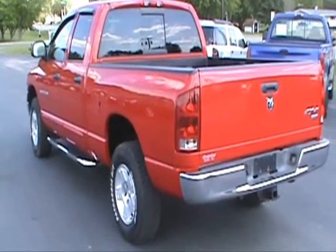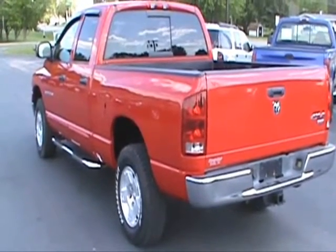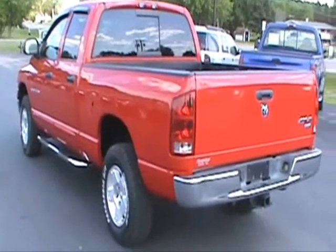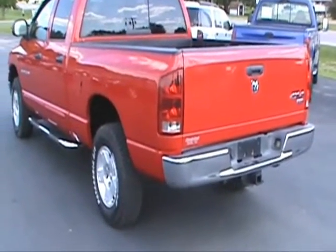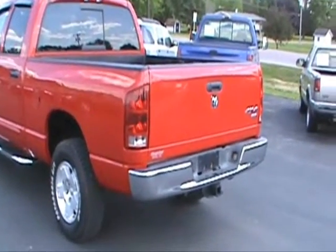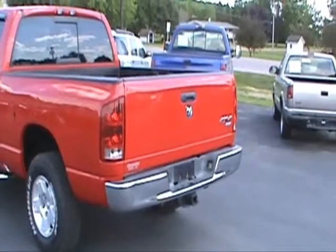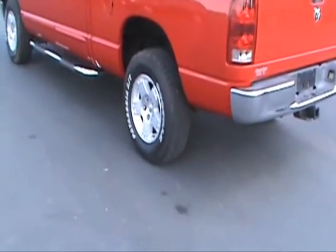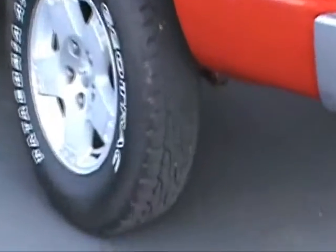Today I've got a 2005 Dodge Ram 1500 crew cab short box. This is a 2005, like I mentioned. It's got just under 67,000 miles on it, and boy, is it just nice. The paint is excellent. The tires are excellent. You can see the tires are very good.